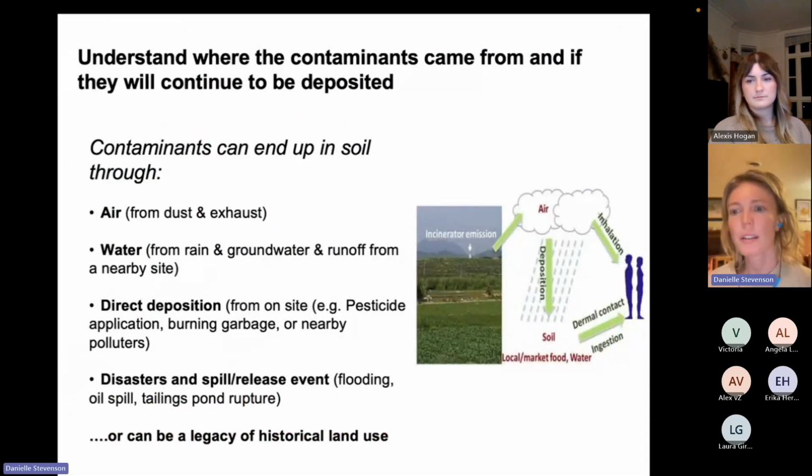Another really important thing to understand about contamination in soils is where it came from. The reason that matters is because you want to make sure that it's not going to continue to be deposited.